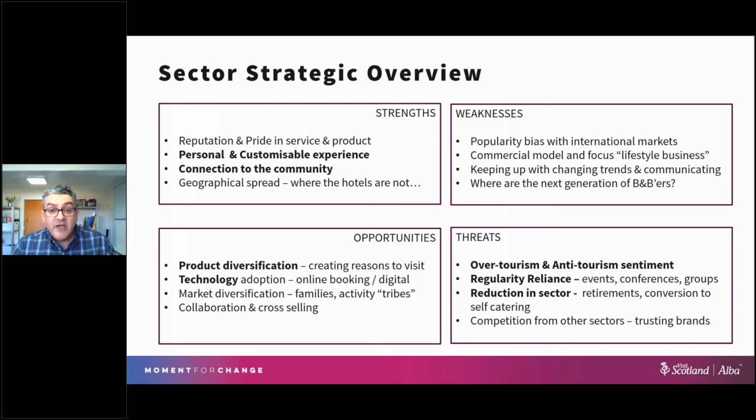Now, many of you will be aware of a SWOT analysis. It's where you look at the strengths and weaknesses, opportunities and threats for your sector or for your business. The strengths and weaknesses traditionally relate to factors that are under your control and are internal to the business. The opportunities and threats are generally external to the business or to the sector.